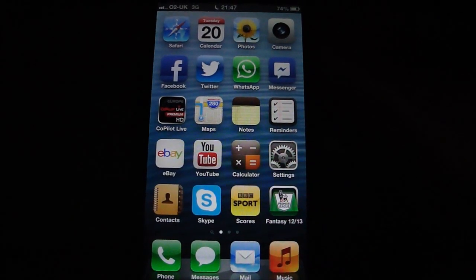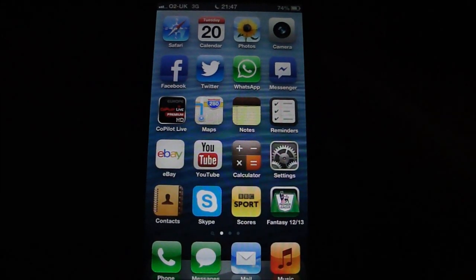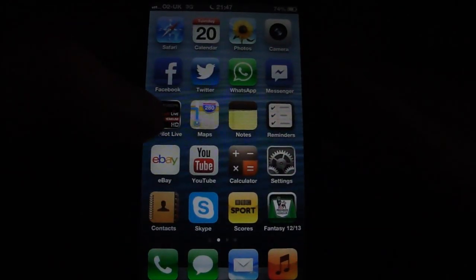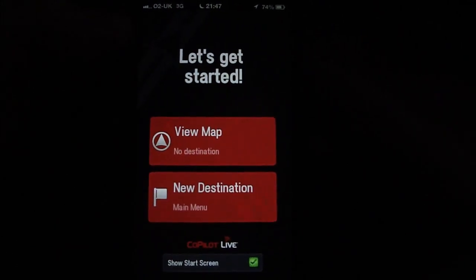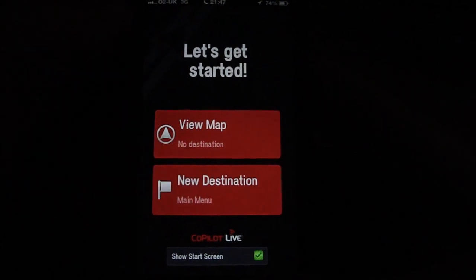Today I'm going to be reviewing and demoing for you CoPilot Live, which is a GPS satellite navigation system. Now on here I have the Europe Premium HD version. If I just press it there, it'll boot up. Welcome to CoPilot Live. Let's get started. So you can view the map straight off, or you can set a destination.